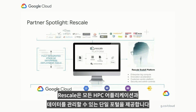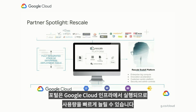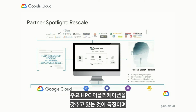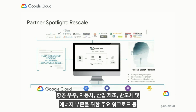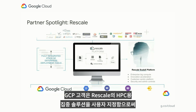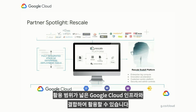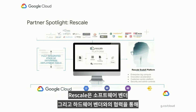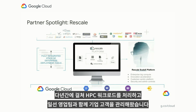Rescale offers a single portal that can manage all of your HPC applications and data. The portal runs on top of Google Cloud infrastructure, allowing you to quickly ramp up your consumption. Rescale's portfolio features 400 plus leading HPC applications and provides extensive coverage of critical workloads for aerospace, automotive, industrial manufacturing, semiconductor, and energy sectors. Customers can take advantage of Rescale's focused solution for HPC combined with the customizable, practically limitless infrastructure of Google Cloud.